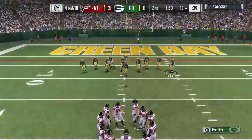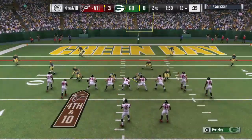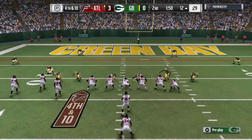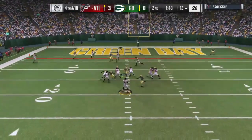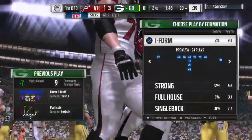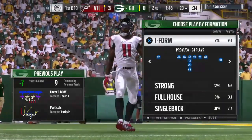The 3 straight incompletions, they don't care. That hasn't dissuaded them. They're going to go for it on 4th. Again, we'll see the pistol here. They'll try and throw for him. He'll be hit and taken down at the 21. The Falcons go for it, but it doesn't work out. In there to bring him down for a loss of 7.